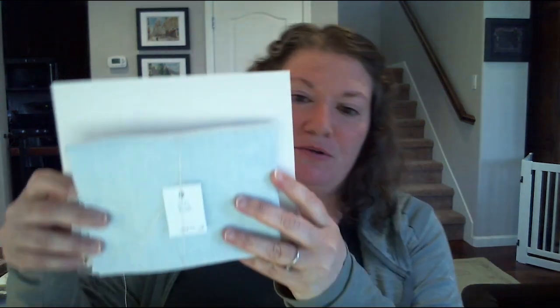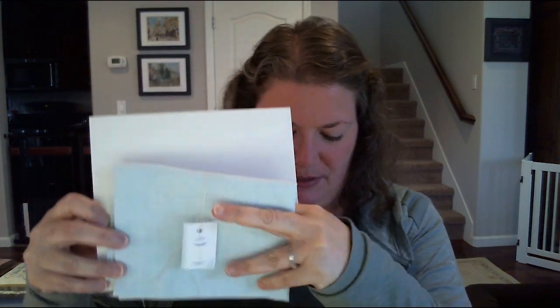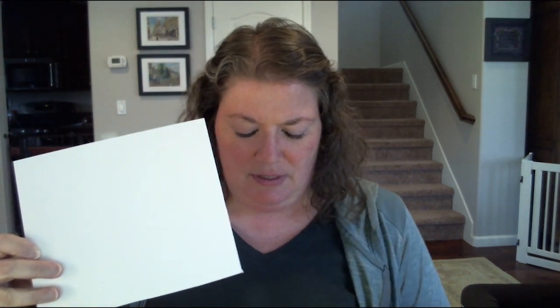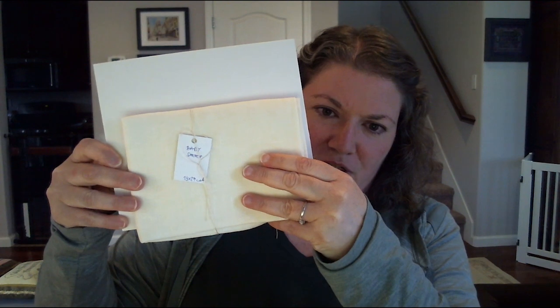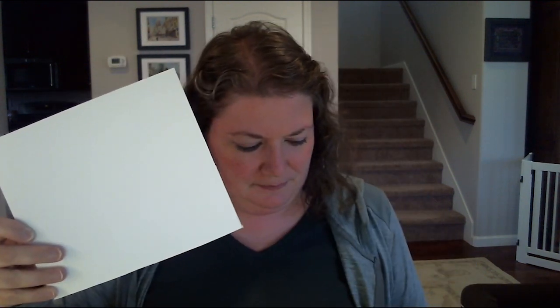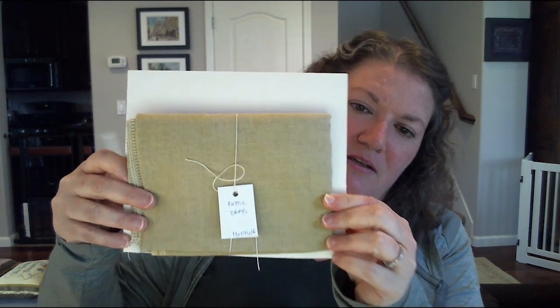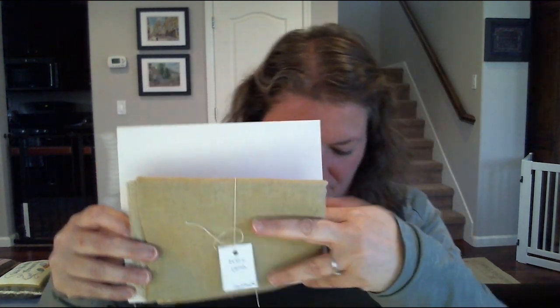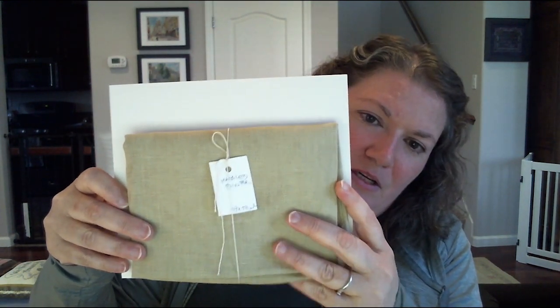So first one, Old Blue, nice pale blue color here. Second one, Baby Sheep, again a nice rich light color. This one is called Rustic Drab, very autumnal, I think. This one I love, Marbled Pointer. Reminds me of a dog we used to have. And then this one is Rustic Driftwood.